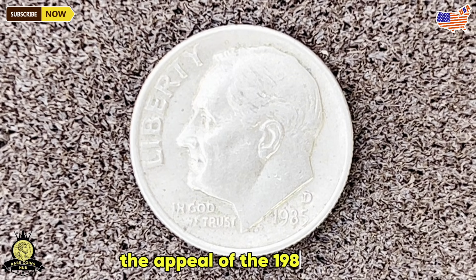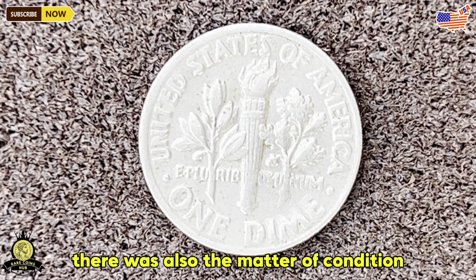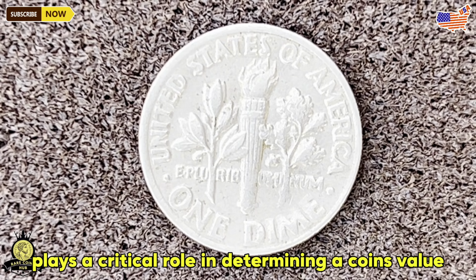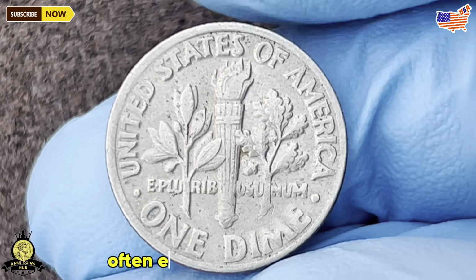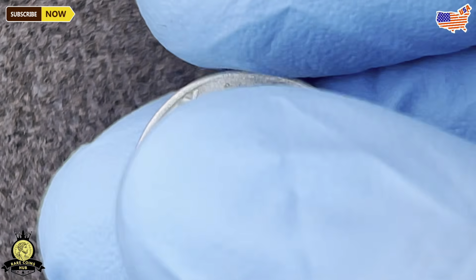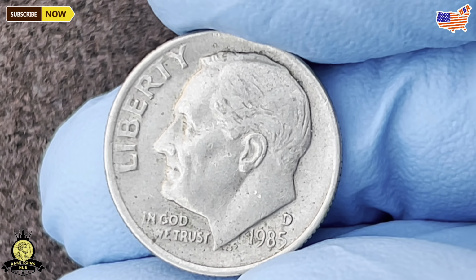The appeal of the 1985 dime didn't just stem from its minting errors, though. There was also the matter of condition. Like all coins, the state of preservation plays a critical role in determining a coin's value. Dimes that had been in circulation for years often exhibited wear and tear, with the details of the design becoming worn down from frequent handling. However, some 1985 dimes managed to escape this fate and were kept in pristine condition.